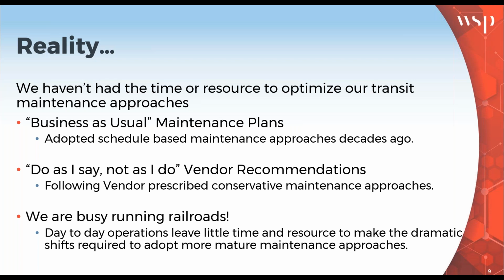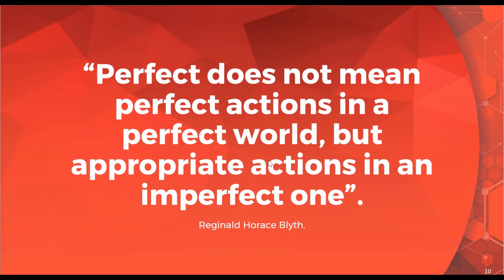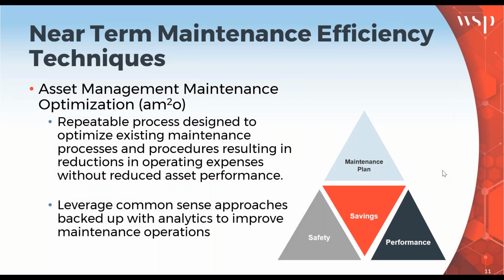So I want to put a caveat in saying all of those techniques are valid and every transit property should be engaging in those and putting those in. But the reality is most don't have maintenance programs that are based on those techniques right now. And so we need something that we can implement short term to take care of this budgetary gap as best we can. So we need to deal with reality on reality's terms, right? And deal with the scenario that we find ourselves in. Within WSP, we have developed a methodology for doing just that. We call it asset management maintenance optimization, and it's basically an approach to using some common sense techniques to reduce our maintenance operating expense portion.